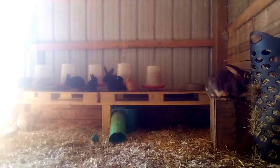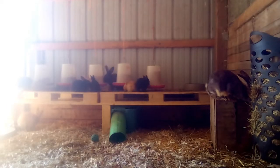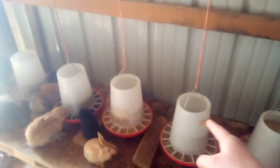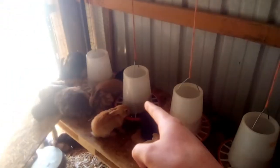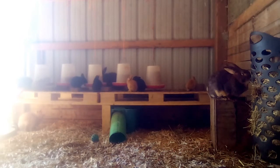Their diet is the same diet all our rabbits get in the colony. We offer free choice hay and a variety of free choice whole grains. We have peas, oats, wheat, black oil sunflower seeds, and barley. So the mamas have access to as much nutrients as they need, and they get to decide what grains to eat, how much of them to eat, to fit their individual needs.